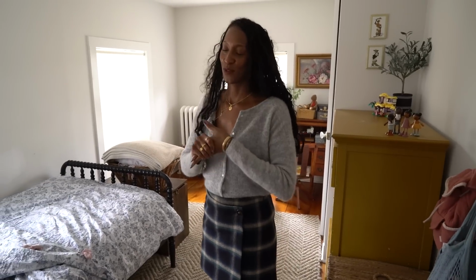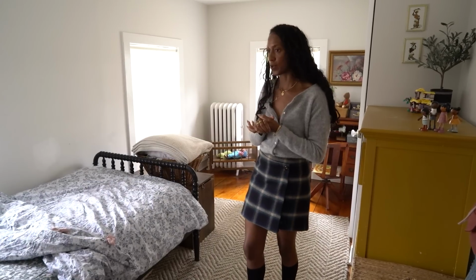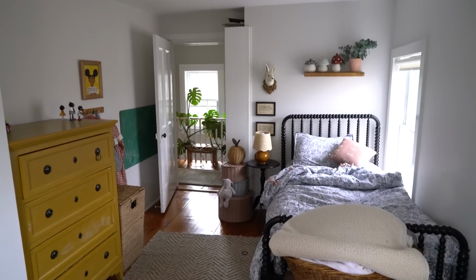So Sage's room, of course, the girls' room, is my favorite. It took me some time to kind of figure out her style. I wanted her to kind of grow with the room and pick out little pieces that basically represent her style and who she is as a little girl.